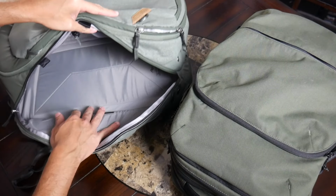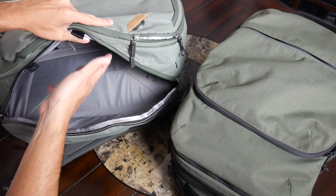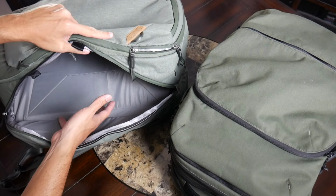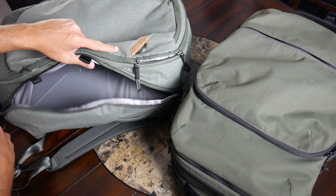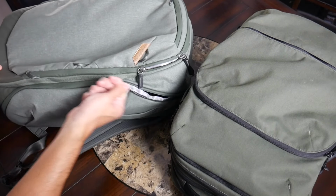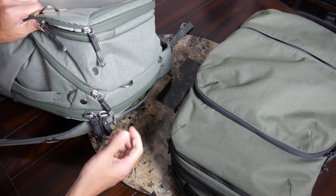This also pairs well with Peak Design's ecosystem of accessories. So they have camera cubes that you can place so that once you open this up, you can easily reach in, grab your gear. So I've always been a fan of this system.